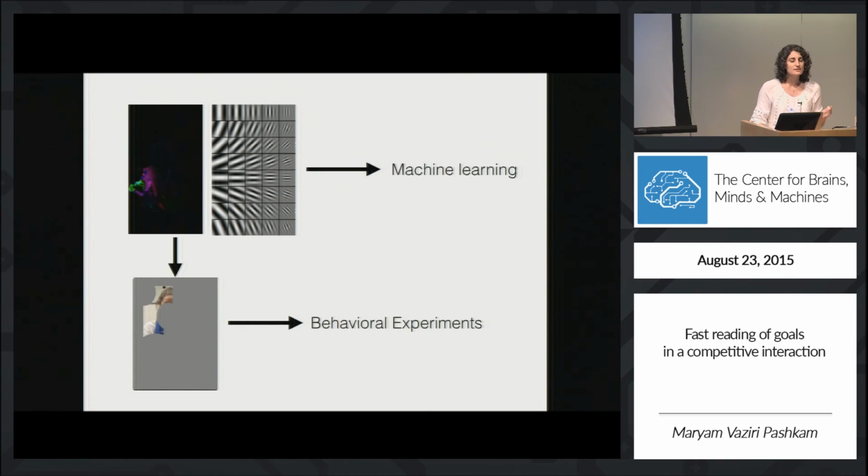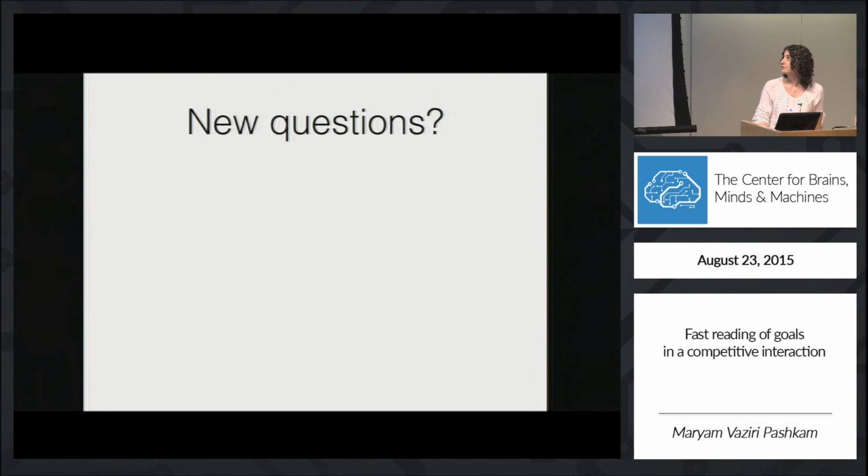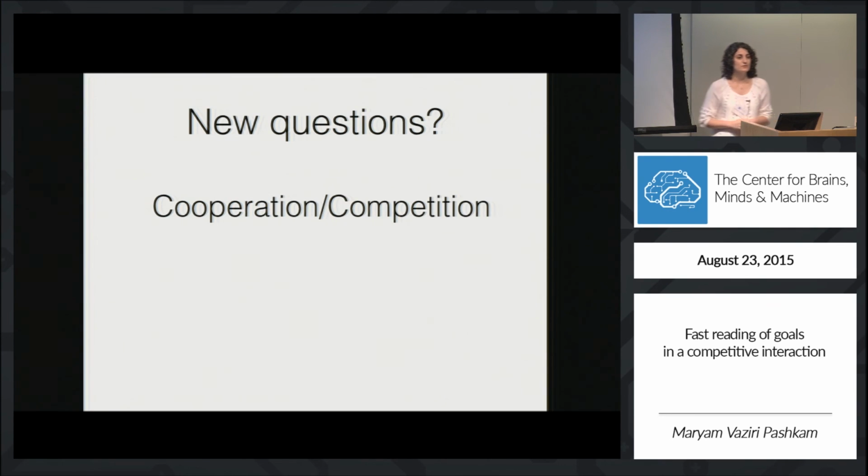And then using very similar paradigms, we would like to answer new questions such as whether or not humans can tell apart cooperation versus competition, and also add deception to the experiment to see whether people can tell whether somebody is feinting or actually going to the actual target in the end.